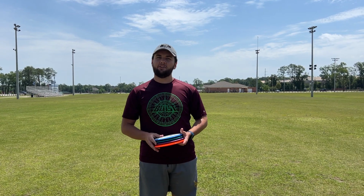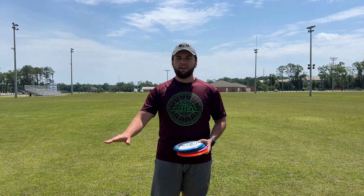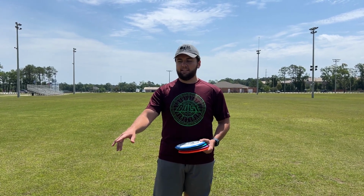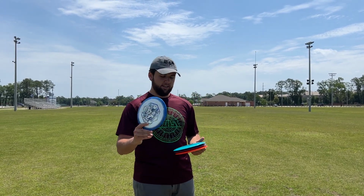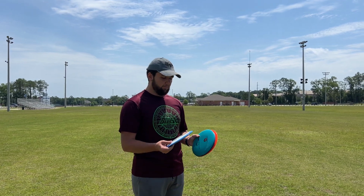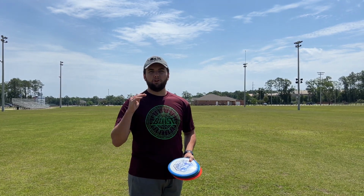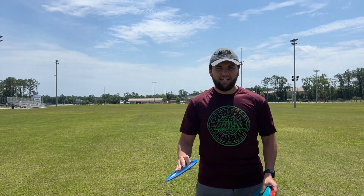So we turned around, throwing into that 10 mile an hour straight headwind now. We took out the lighter weight DD3 and the regular stock Royal Grace. So we're gonna throw just the Halo Grace, the heavier DD3, and then both the DD1s. The DD3 and the Grace, I'm gonna throw flat, like a normal distance shot I would. So let's get those as a baseline.